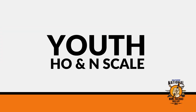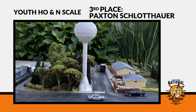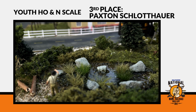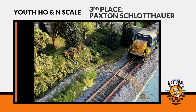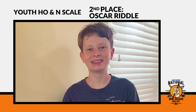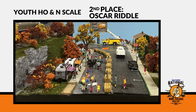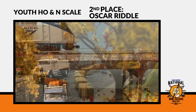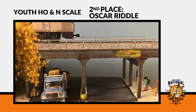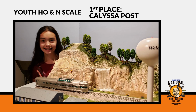In the youth category, our 3rd place winner is Paxton Schlotthauer, due to skill and execution demonstrated through the small details seen in ponds, gardens, and walking paths across the ballast. In 2nd place, Oscar Riddle, who added a lot of fun, creative elements to his festival-like scene. Some of the best layouts portray a place we'd like to spend time ourselves, and that's captured perfectly in Oscar's creation. And the winner of our $1,000 1st place prize is Calissa Post.